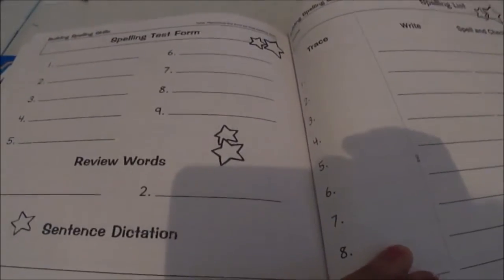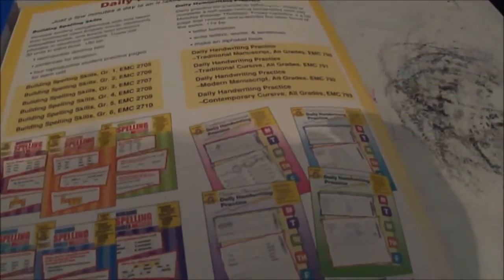And then they have their spelling tests. They have sentence dictations. Then back here, there's your answer key. So there is that. So that is the difference between the two. Of course, they come in all grade levels. And as well as this one, I have second grade as well. We're going to work through this one.